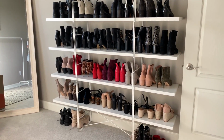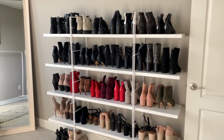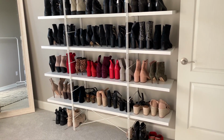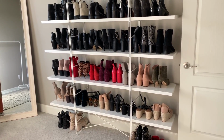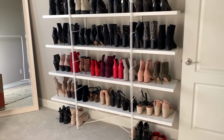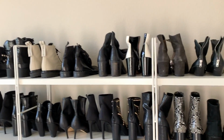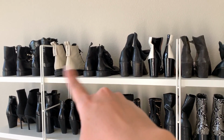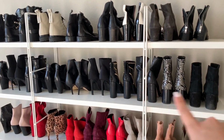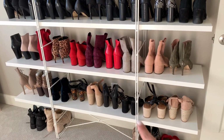Okay, you guys, these shelves are actually a decent size. They definitely hold a lot more shoes than I expected. This is probably 75% of my shoes. The rest are a lot of knee-high boots and other winter boots, so I didn't put those out here. How good does this look? Whoever thought I'd be this organized? I put a lot of my flat boots and stuff up here, black boots here, colored boots, and then wedges, sandals, things like that.